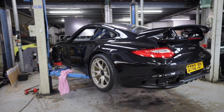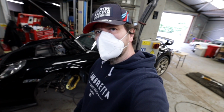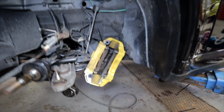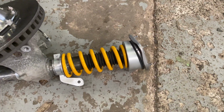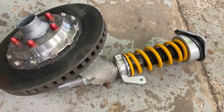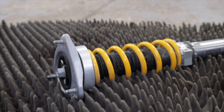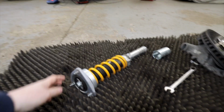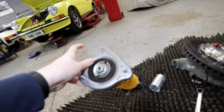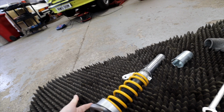We're looking at the car, and it's up on the ramp here, and they've already dismantled one side of the car, so we'll just have a quick look to show you what they've done. The whole hub has been removed, with the brakes and everything on it, so they can fit the new strut. This is the gear that they've just removed, and you can see here this is the top mount, the original 997 turbo top mount, and that was the problem actually.